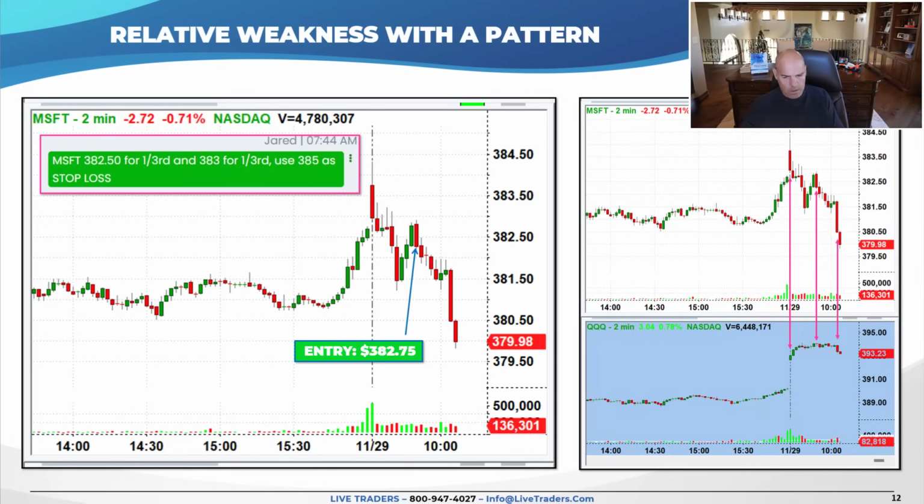Look at that. This stock was already going lower when the market was going sideways. The market finally puts in a red bar. Microsoft tanks. It's about the easiest money you're going to get.